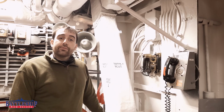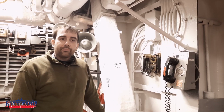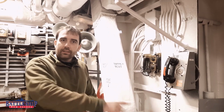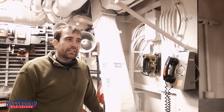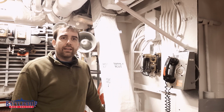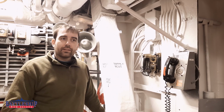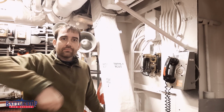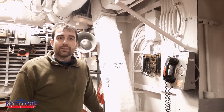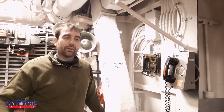Many of the sound-powered phone circuits still work. That's basically corded, so as long as that isn't cut or shorted out, it should work just fine. And many of the growlers, you can dial a compartment and turn the wheel and it will make the sound in the other compartment, and if somebody picks it up, it works.